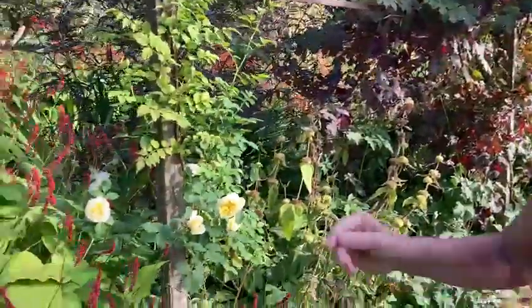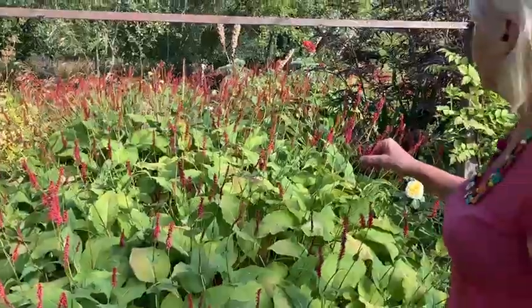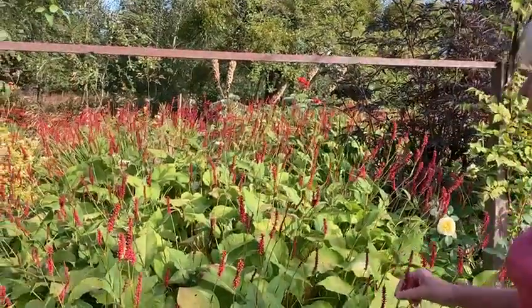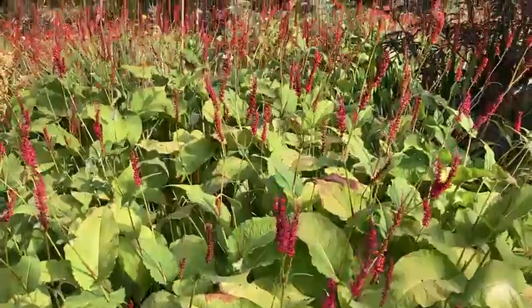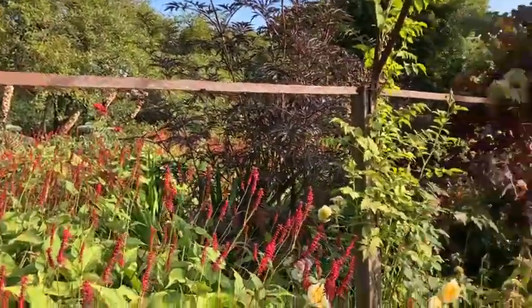And then just moving up, Persicaria, absolutely fine. And full of insects all the time. And its leaves are shading the ground beautifully because they're such big leaves. So that's absolutely happy. And just a couple more things to point out to you here.